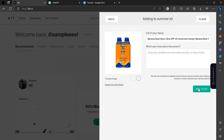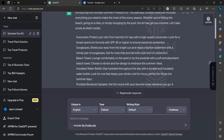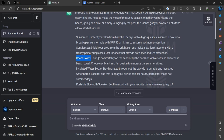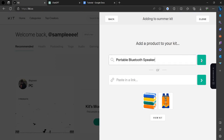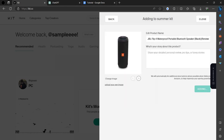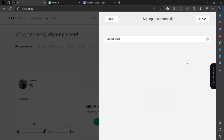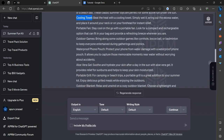So you can just add sunscreen. Then you can add sunglasses or a beach towel. Just add a beach towel. Then pack for the beach towel. You can add a portable Bluetooth speaker from here. You can add Anchor or JBL, add a JBL speaker. From here you can also add a cooling towel, a portable fan, and outdoor games.